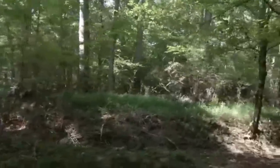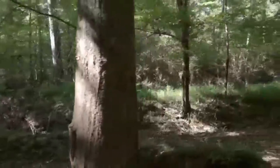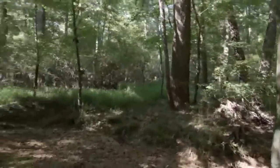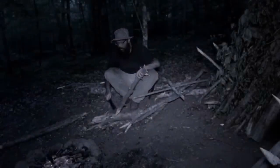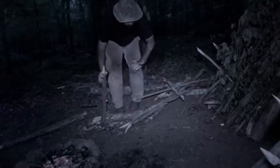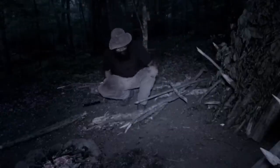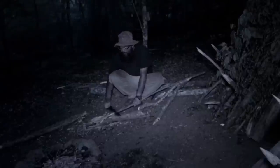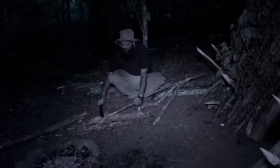Something is following me. I can hear their footsteps. So once I got all these filed down, I just stick them in here. And that should give me some nice protection from whatever is out here. In addition to the spikes on the shelter, I'm going to go ahead and give myself something for personal protection while I'm in the shelter and walking around too.